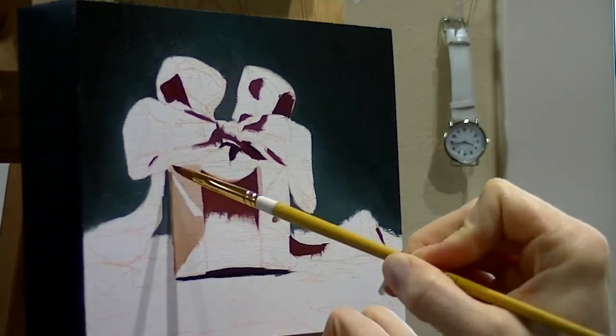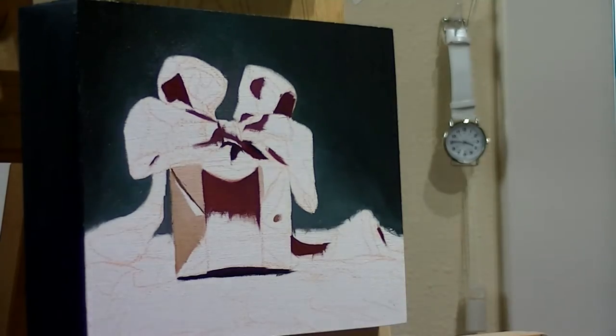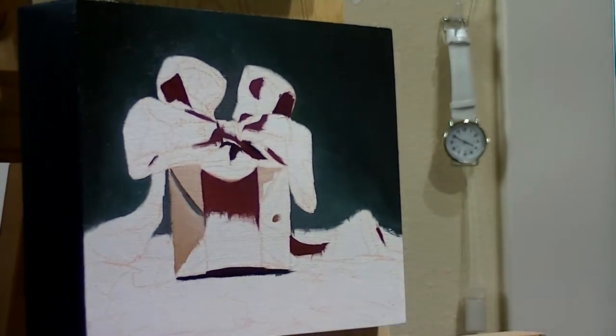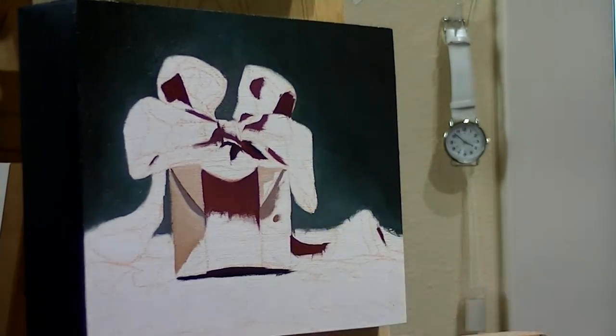About the present paintings is, I mean, really, who doesn't like a present? It's the excitement, the anticipation, what's inside, what is it? It just makes it so much fun.